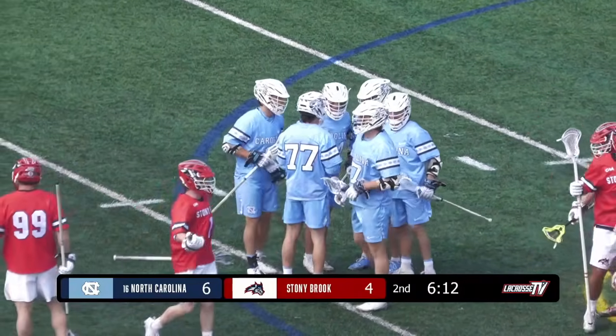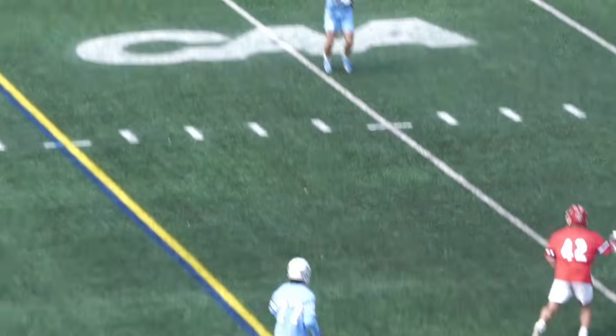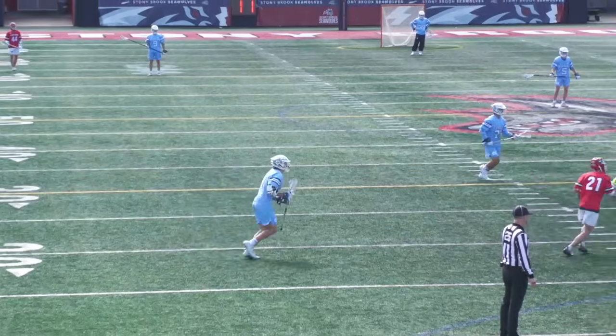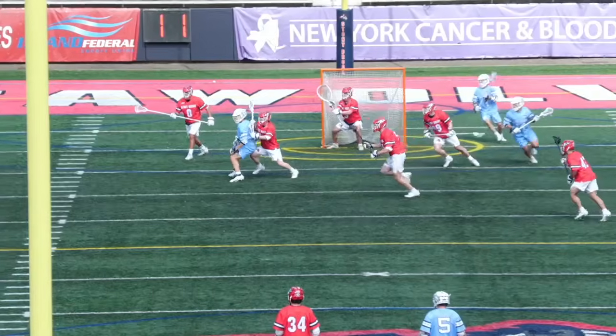That is the Bresci way. A well-worked attack, and North Carolina take the first 2-goal lead of the game for the Tar Heels. The only team to have had the 2-goal lead previously was Stony Brook, but now the shoe is on the other foot off the goal by McGovern.